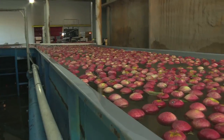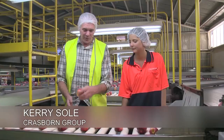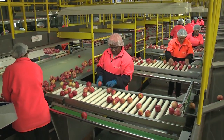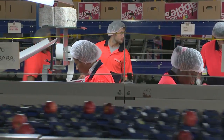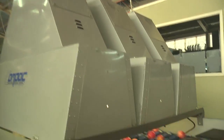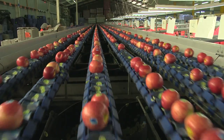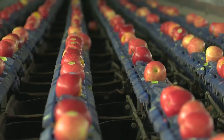Here at the CRASBORN packhouse, many tons of apples are processed for export every day. They come through the grade tables. This is one of many, as you can see. The ladies here are sorting. They're looking for defects. So anything that is no good for export market is removed. Moving on down through the sizer, we take a photo, looking for the colour of the apple. Are they nice and red? And the machine sorts them by colour break. So nicer colour will go to one market, a lower colour will go to a different market. So it can tell the colour. It can tell the colour, absolutely.